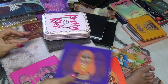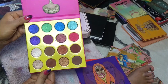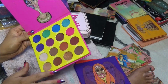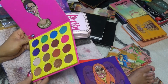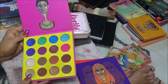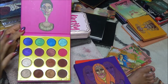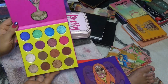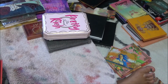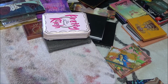Again, I love Juvia's Place eyeshadows and the Masquerade. This one's the mini Masquerade palette, and I know I've used this quite a few times, although for some reason I always go for the pink or the neutrals. I never go up to those blues, because I never know what kind of mattes to use with those blues. Do you know what I mean? Tell me if you know what I mean. All right. Gosh, I have so many Juvia's Place eyeshadows.